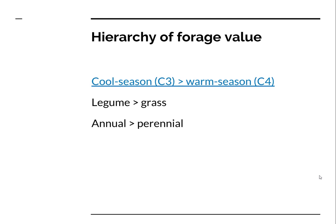An important concept to understand, I think, is to think about the hierarchy of forage value. And we talked about cool season and warm season grasses in a previous discussion, and there's a link here. You could go read a little bit more about carbon metabolism in grasses to understand the effects there. But in general, as far as forage quality or forage nutritive value, it's important to remember that cool season grasses or C3 grasses have greater nutritive value than warm season grasses, all else equal.